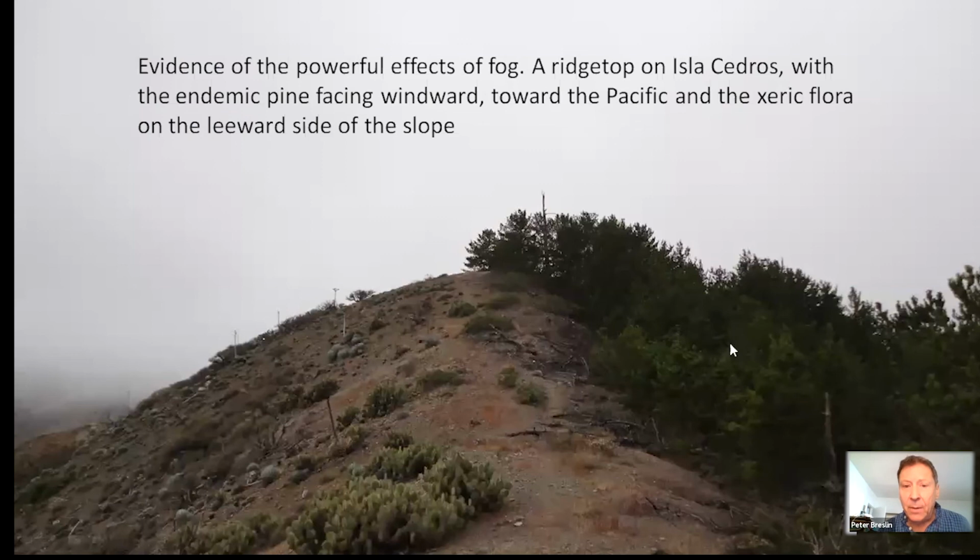Here's a better, more close picture. That's Agave sebastiana, the opuntia that lives on Cedros that is a bit of a mystery. It might be littoralis or related, right? Probably is. All the phaerocacti, and then on the right side is all the pines. And you can see the fog over here. So I think this is very strong evidence, right? That the fog is really driving these plant distributions.